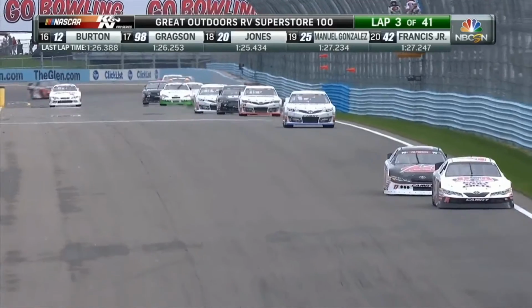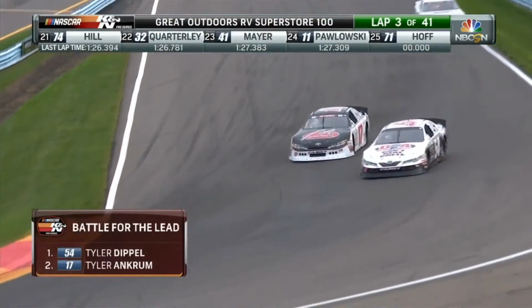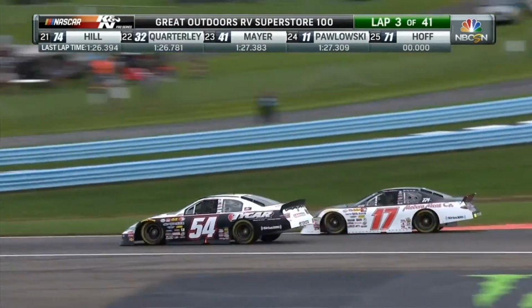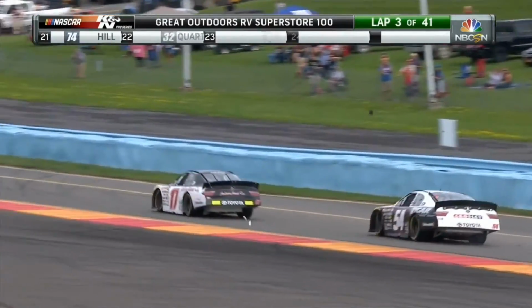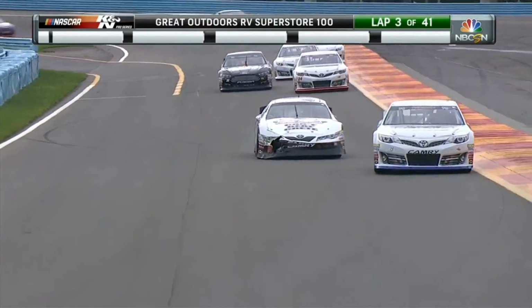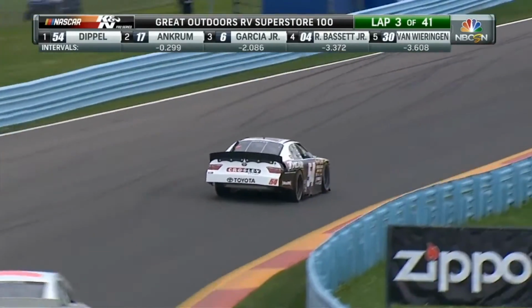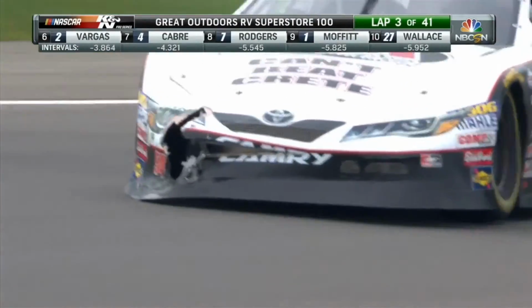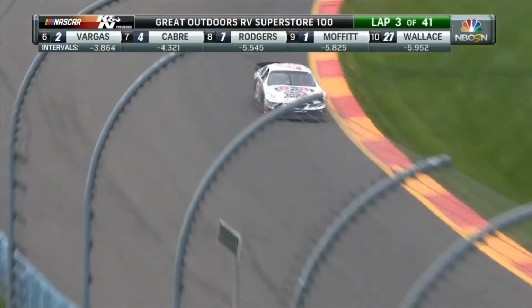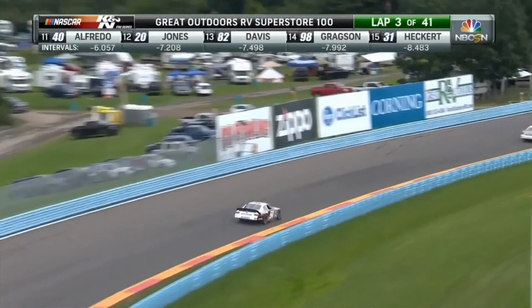Dipple with a little bit more experience here. This is his 3rd run at Watkins Glen, as now Ankrum in his first start here peeks to the inside. And around. Oh no! Almost around is Dipple, and then contact. So erase everything I just said about taking it easy. Obviously, that was not the case. Wow, and for Dipple, I feel like some of that's just the track. It was so wet earlier today, and it's so wet in some certain places, maybe.